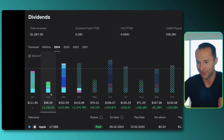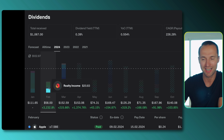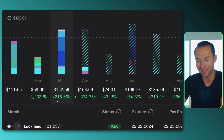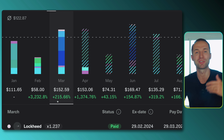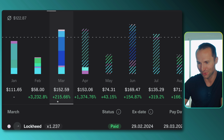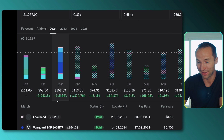So obviously January, February already behind us. February wasn't the highest month, but now March actually, as you can see, was a really good month for me in terms of dividend income. $152 I made. So really year over year, it's an increase of 215% compared to last year, same time March. Now, obviously that also factors in that I continued to invest more into my dividend stock. So naturally that number should go up. So I'm happy to see that overall getting up there, which is really nice.